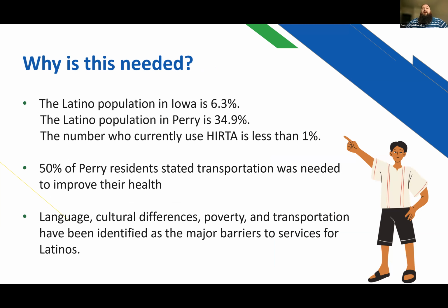So why is this needed? The Latino population in Iowa is 6.3%, but the Latino population in Perry is 34.9%. And the number who currently use HIRTA is less than 1%. And through our friends at the Dallas County Health, they identified that transportation was a barrier to services for Latinos, and even 50% stated that transportation was a major barrier.